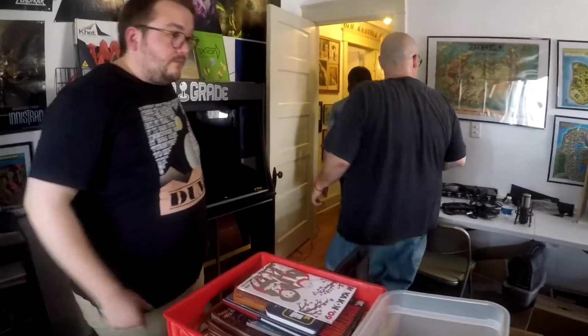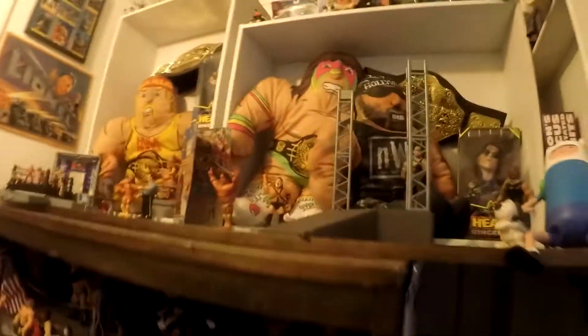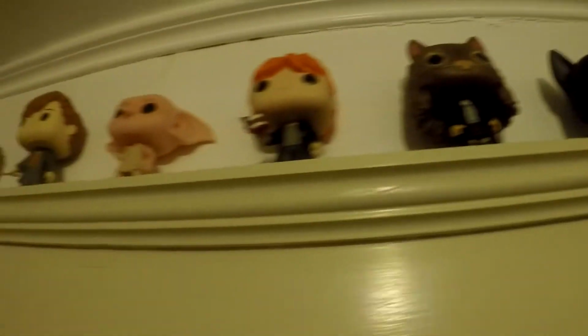So of course we've got all of our wrestling accoutrement, and a little bit of Harry Potter up in there too. Those are Miss Megan's pop vinyls. You should be very proud of them. They're spectacular. We started converting this into a lot more of our trains. We still don't have everything up here.